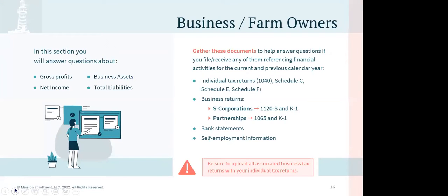If you do own a business, it's going to take a little bit longer. But like I said, if you do own a business and you're not the person doing the day-to-day bookkeeping, we're going to be asking you questions about what are your business assets? What are your liabilities? What are your profits? What is your net income? If you don't know that off the top of your head, then get a copy of your most recent profit and loss statement. If you're using QuickBooks, you can very easily run that report, or get a balance sheet. So the balance sheet and the profit and loss statement, to me, give you everything you need to answer the questions in this application.